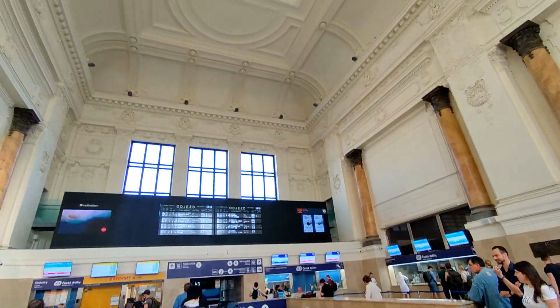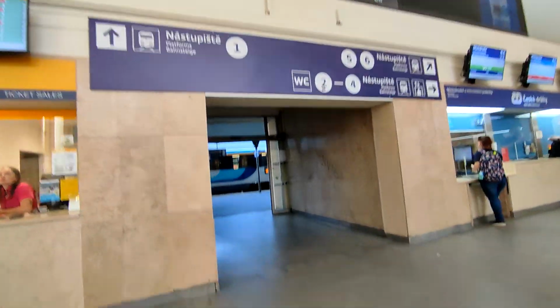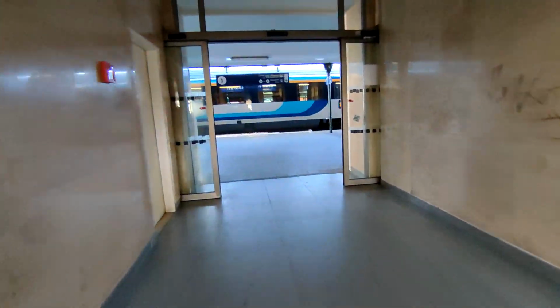And now we go along to the central train station. Let's take a look around this station. This station's got some interesting trains.